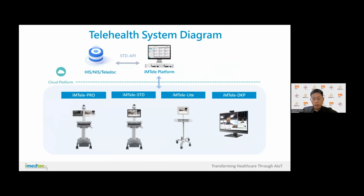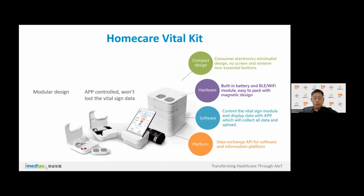The doctor clinic has a computer, they can just log in. So the other side is like a web service, you can log in in different scenarios to fit different requirements. And we also want to introduce our home kit. This is our partner. We distribute, our shareholder, we distribute this one in the Asia area.